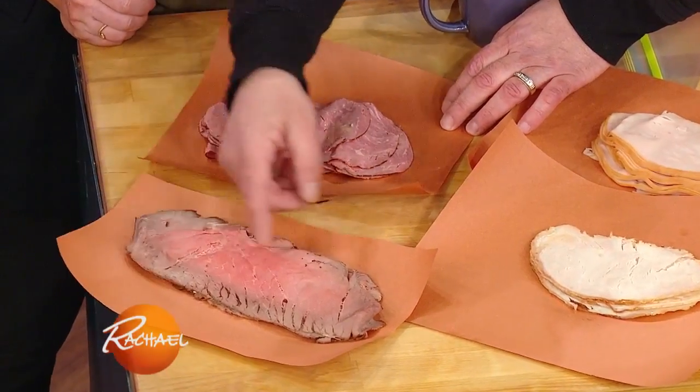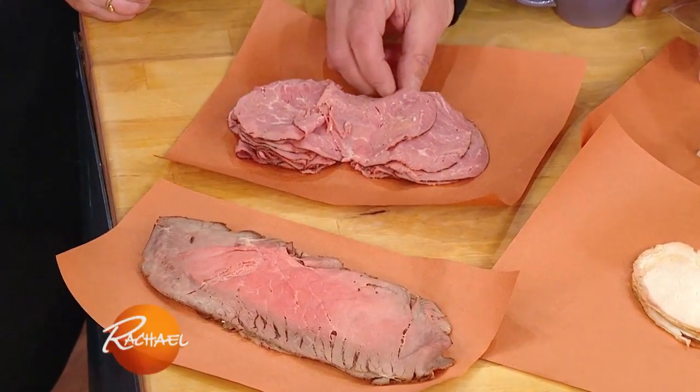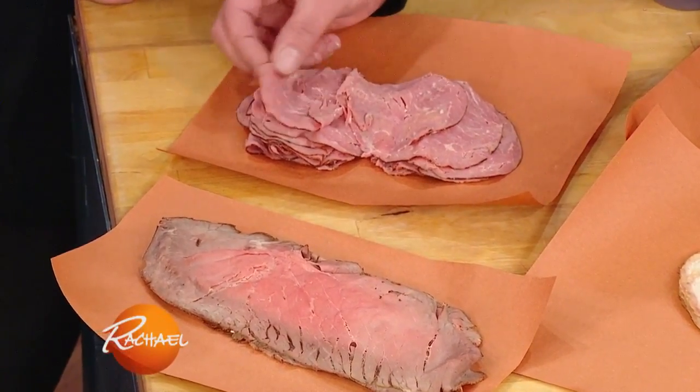You can see from the product, there's a big difference. In something that's roasted fresh, you can see the coloring, the way the meat looks, the way the texture looks. Then when you're looking at something cured, you see it's got a totally different texture. It's pink.